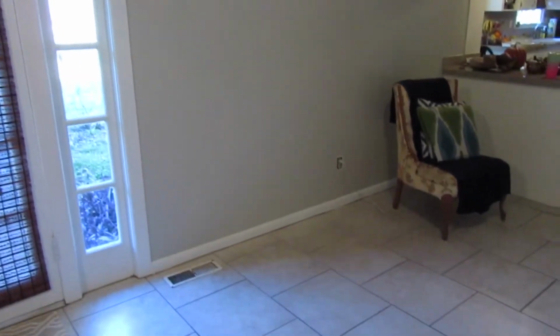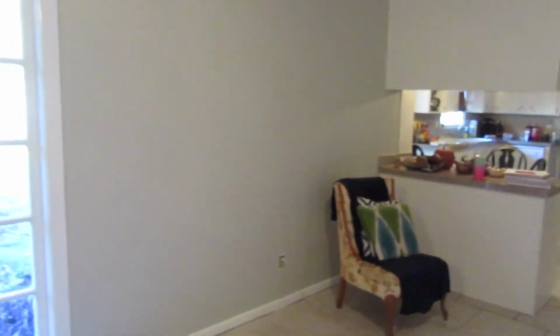I didn't paint the backs of it, but I will do that another day. It's a really quick project when that's the only thing I'm doing, so it won't take me any time to knock that one out. All right, so here is our empty piano wall. It looks so bare in here with nothing there.